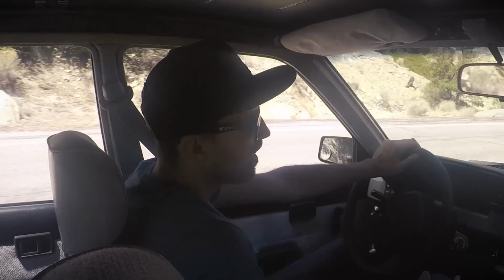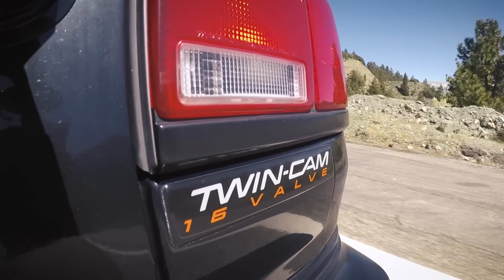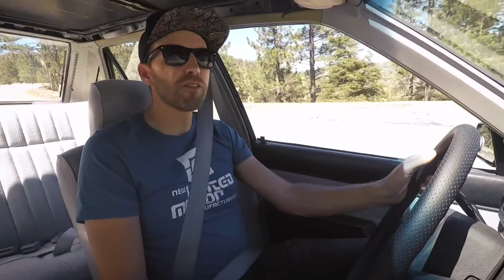Cars from the 80s were often viewed as cheap, disposable appliances. Once major problems arose, many of them were just junked. It's very possible that some of the 3,000 twin cams that were built may have ended up in the jaws of a junkyard crusher.